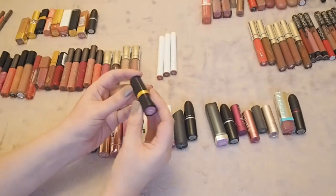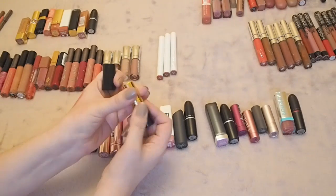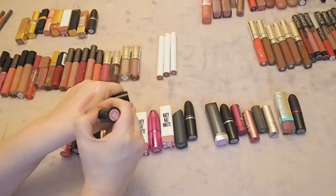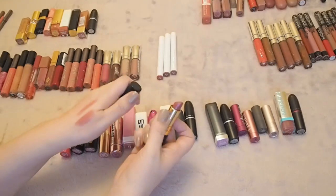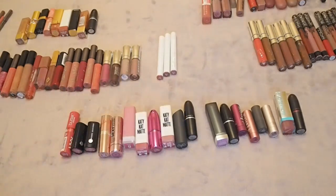Is this one yours? No, this is mine. Now, this is one of the pearl ones. I don't like the pearl formula. It's a bit sparkly. I'm not going to keep that. Nana might like that. We'll pass that on to her.